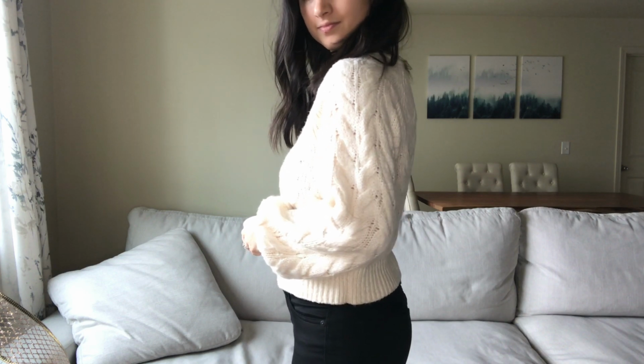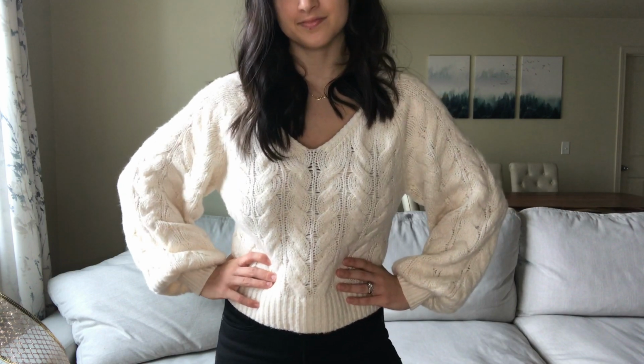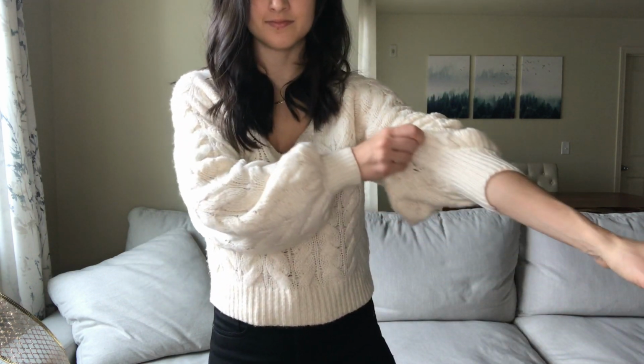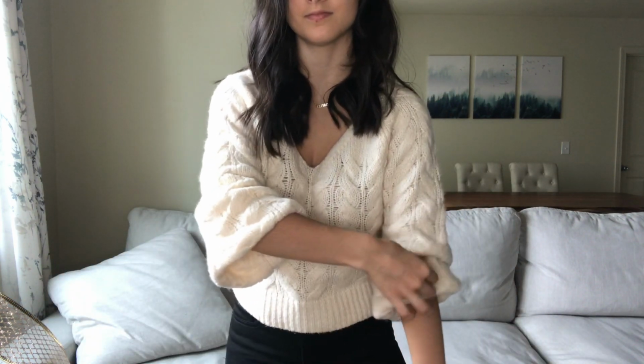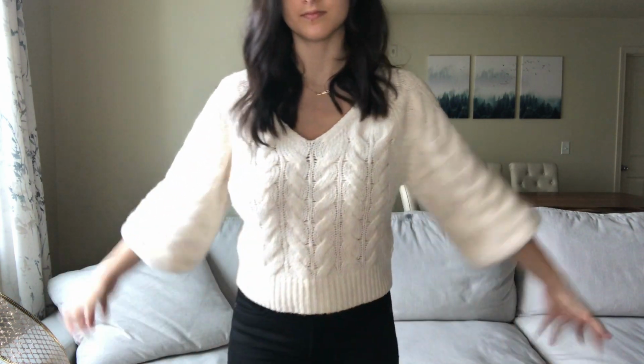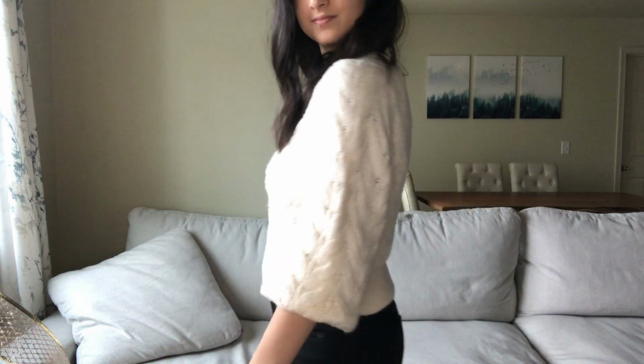So this one that I got from Abercrombie, I feel like this is such a perfect petite chunky sweater find, because it has the open neckline, so it helps break up the space. It's cropped as well, so it goes right to my hips here. And it just fits really, really well, and I feel like this will go well with so many different body types and also help avoid all the extra bulk.